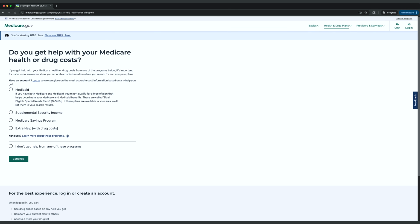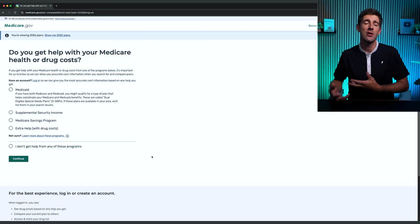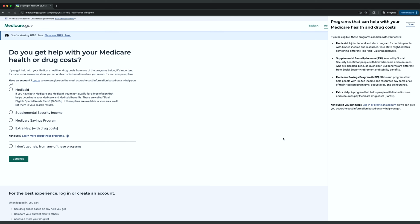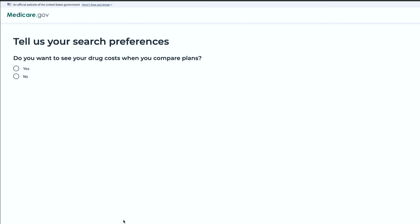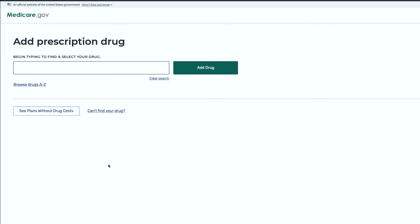This next part asks if you are getting any help with your Medicare health or drug costs. This is specifically referring to official government programs designed for those with low incomes. This does not mean that you have a friend or a family member helping you out with these costs. If you want to know more about what each of these programs are, you can click this little information button and it will open a sidebar explaining each of the programs. I'm going to click I don't get help from any of these programs option and then click the green Continue button. The next screen is asking if you want to see your drug costs when you compare plans, and we absolutely want to see the drug costs, so click Yes and then the green Next button. Now you're going to enter your medications.